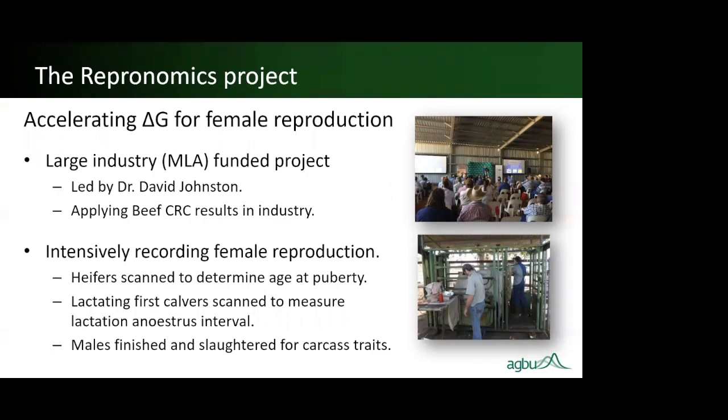It's still focusing on those same traits, so we're intensively recording heifers for age at puberty. We're looking at lactating first calvers and recording lactation oestrus interval. Unfortunately, we're not getting any male reproduction from this particular project, but it's one of the features of the next project we'll look at. The males in this case are being steered and are going to the sorter to give us some carcass information.